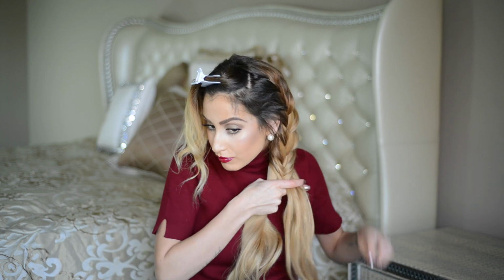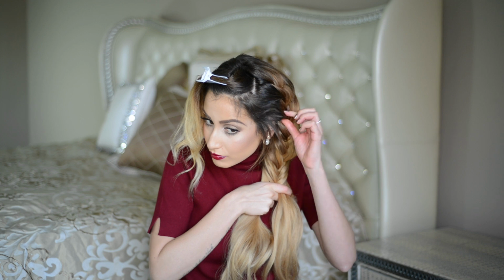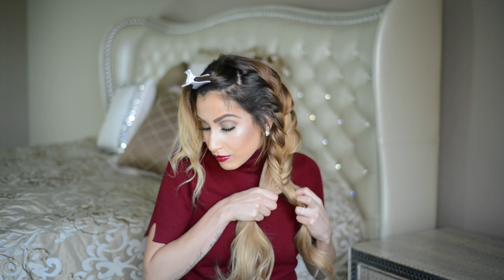So I'm going to continue to repeat these steps and braid a 3-strand French braid all the way down to about the nape of my neck, and once I get to that point, I'm going to stop and pull out the sides of the braid to fan it out and look a lot more romantic.